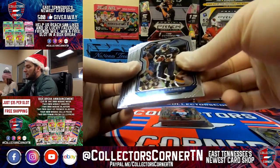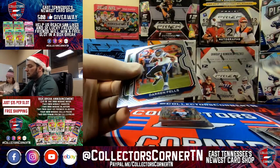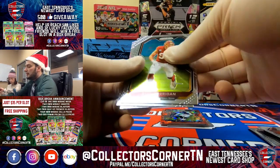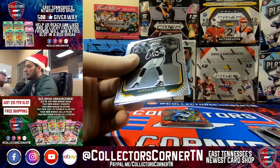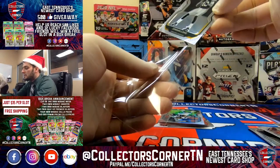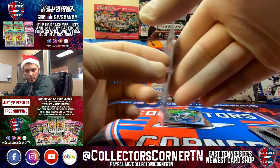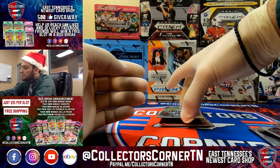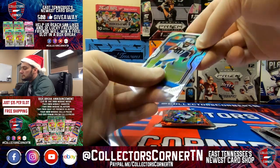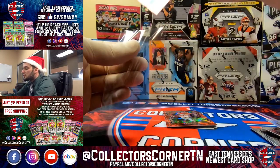Aaron Donald, Shaun Alexander, Madden 07 cover boy. Robert Woods, Denzel Ward, James White, Darren Fells, Curtis Martin. Chris Jones, Ryan Kerrigan, Keenan Allen. There's a black and white variant of Jordan Love. Good Packers hit right there. We'll see what comes of Jordan Love in his career. Here's a silver Ian Thomas. Kickers are football players too, Justin Tucker.